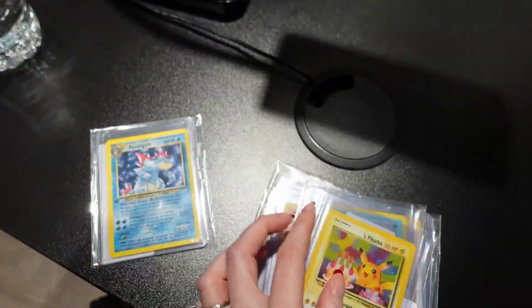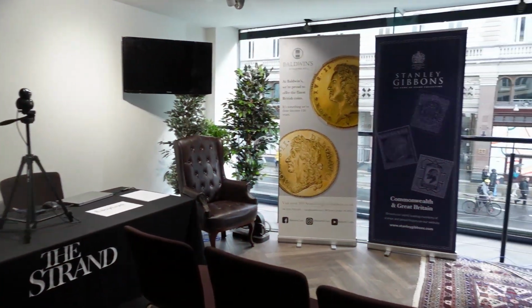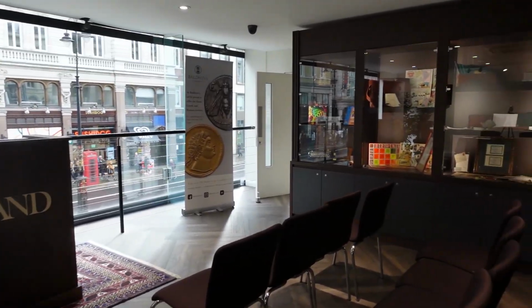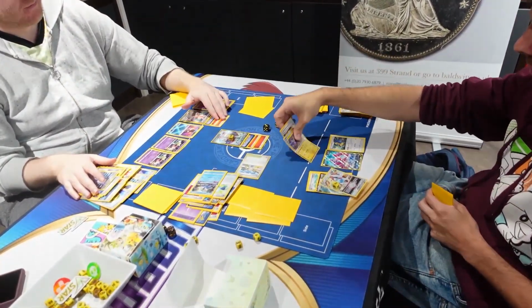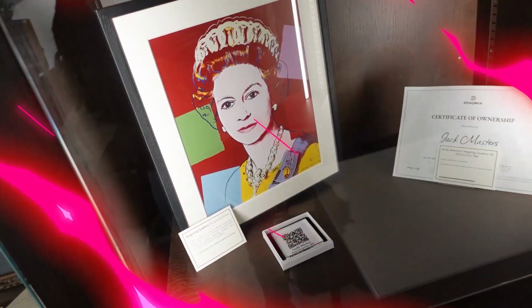So after we'd had a little look at all of the items in the preview room, we then got to have a little explore of the room that the auction was actually going to be held in. As you can see, got the view of central London in the back there, and even got to catch Tord himself playing some TCG before the auction started, which was a pretty cool experience to see.